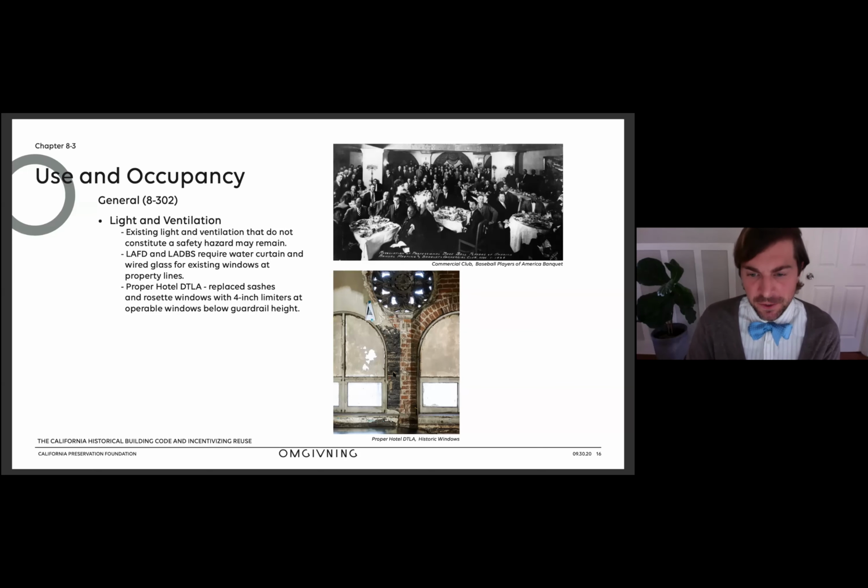So for the windows, when we refurbished those, we had to replace some of the operable sashes and most of the rosette windows. And because the operable windows were below guardrail height, we had to provide 4-inch limiters, so that would take care of operable windows being below the guardrail height. So that was one of the safety hazards, and the 4-inch limiter was how we dealt with that.